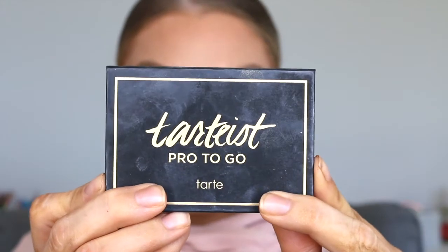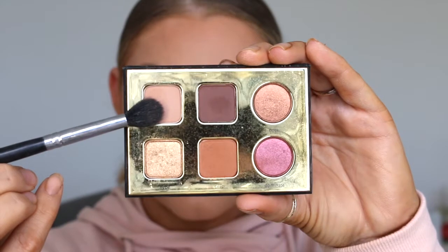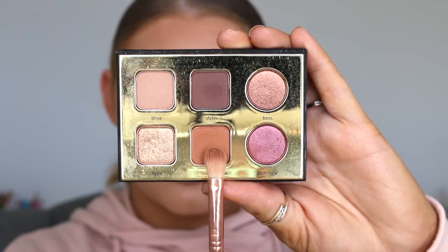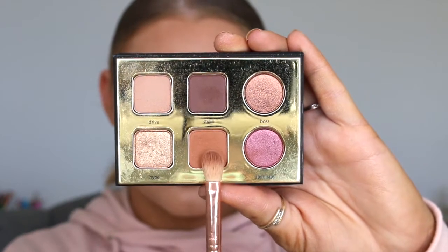Then for eyeshadow, I'm going in with the TARTE Pro To Go palette, and I'm taking this lightish kind of dusty pink shade, and this is going straight into the crease. This look honestly takes me about 15-20 minutes usually, and it is just so quick, really pulled together, and it just looks so nice. And I love this eyeshadow look because it literally takes me like 5 minutes, not even.